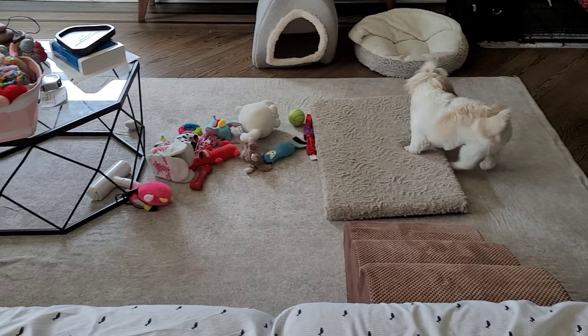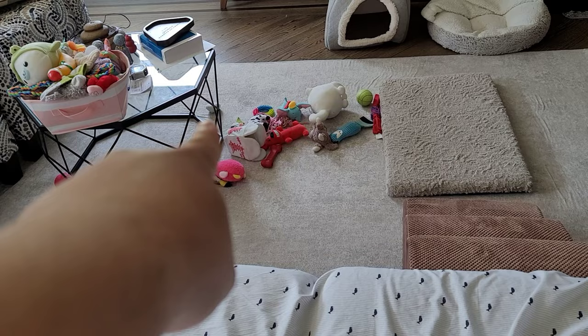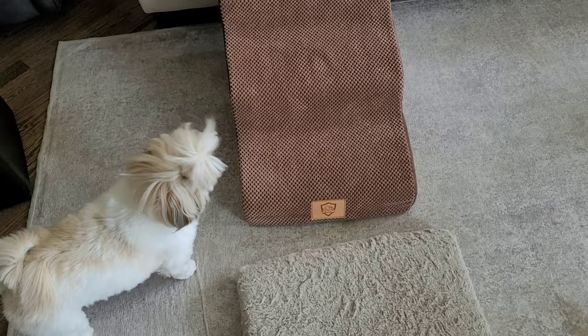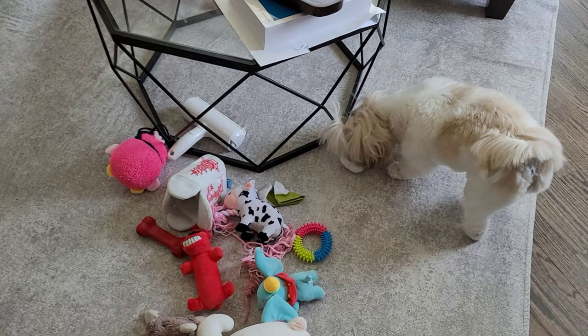Where is it, Mikki? Where is it? You lost it? It's right there, though. You see it? It's right there. Where's the dumpling? What? You can do it, Mikki. Where is it? Yay! You found the dumpling, Mikki! Good job. So smart, Mikki.